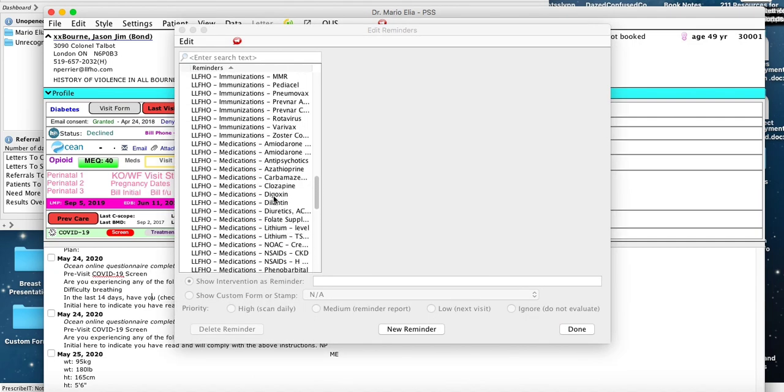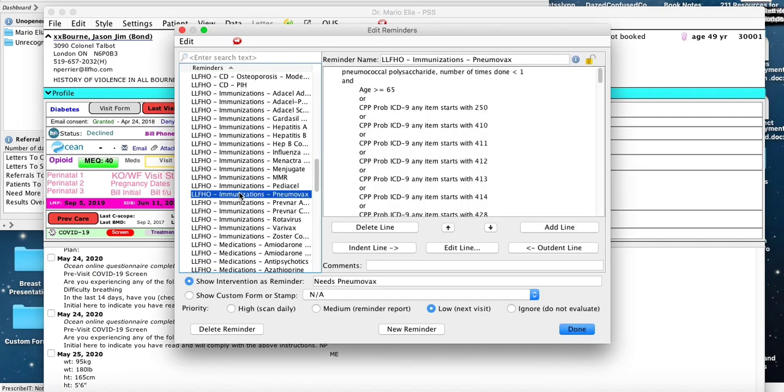In our system, I've labeled them all as our London Lambeth Family Health Organization, under immunizations. Now, these files will all be shareable. I'm still working on exactly where we're going to house them, but in the link in the YouTube video, I'll include exactly what website to find them in. Okay, so for all of these files, we're going to start with Pneumovax.